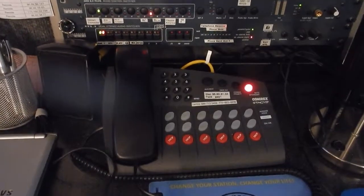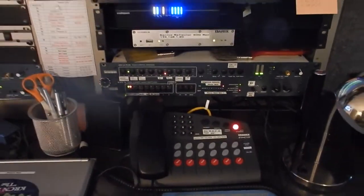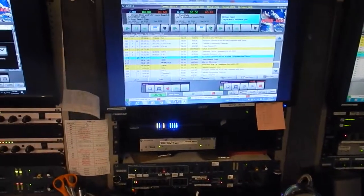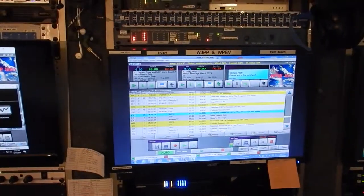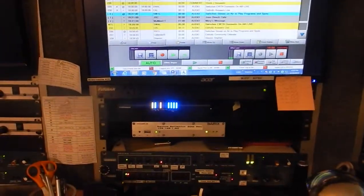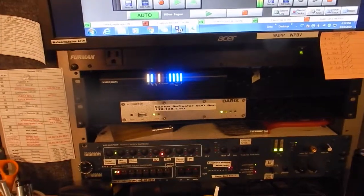I wouldn't use anything else other than that. That is a very, very good unit. Of course, you can operate it by remote control from anywhere, and it handles all the calls very, very nicely. The cell calls sound exceptionally good.